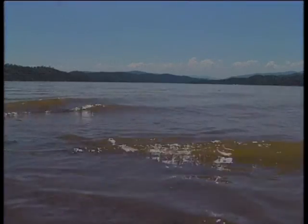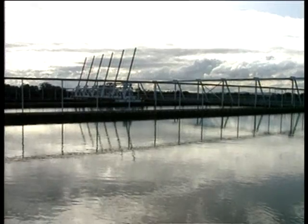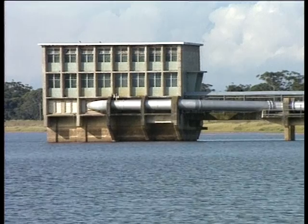However, Upper Hunter MP and Water Resources Minister George Souris says the government is already addressing the problems and believes they're now under control. The EPA is confident there'll be further improvements in the water quality across the region, with the results of the next audit due for release in 2 years.